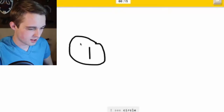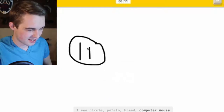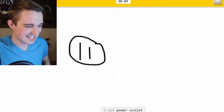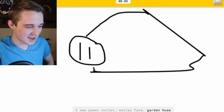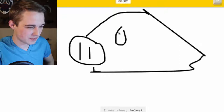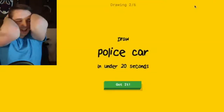Nose. I see circle. Or potato. Or bread. Or computer mouse. Or clock. I see power outlet. Or smiley face. Or garden hose. I see shoe. Or helmet. Or pig. Squash. Pig has a tail. Or hula hoop. Sorry, I couldn't guess it.